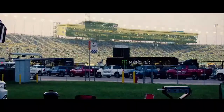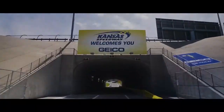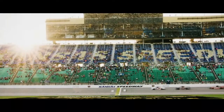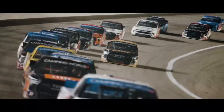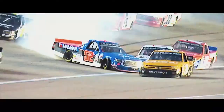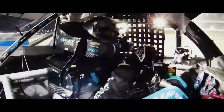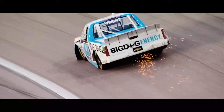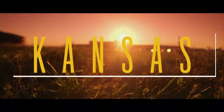We've got a truck race under the lights in America's heartland at Kansas Speedway. Ready to see some crazy action. What a great racetrack. What a great night this is. Going to be 100% every lap. He's got sauce all over the place. That was crazy. That was awesome.